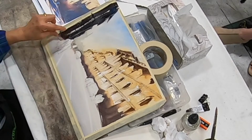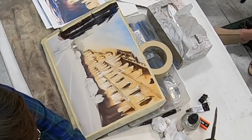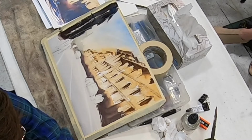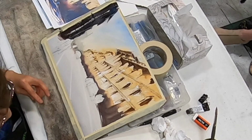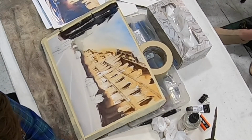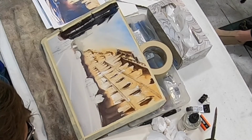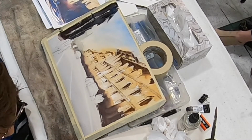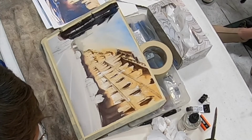I'm going to do the shadow in this area, so I'm going to have to mix a lot. I have to mix a lot because I don't want to run out of the pigment in the middle of the wash. So I'm going to use a lot of cobalt blue.